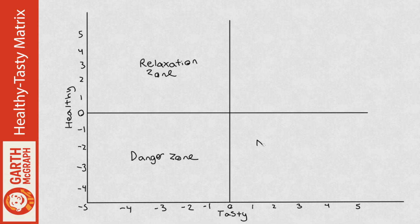The third quadrant on the bottom right is the naughty but nice zone. Naughty because you shouldn't really be eating those things, but nice because they can taste so good. The last zone on the top right is the Aphrodisiac zone. It's where you have a lot of great tasting food that can also be incredibly healthy and promote life longevity.